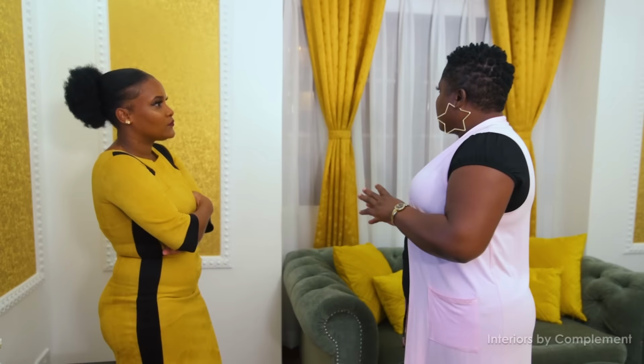Exactly. And since we have so many suppliers, we have suppliers for wallpaper. So what I do, if I have this fabric, I take a photo, I send it to my wallpaper supplier, and she's like, Hellen, I have something close, something too similar. And I'm like, please hold on. How much is that? And I book for it.